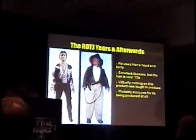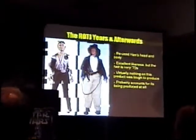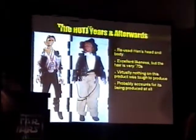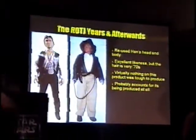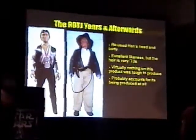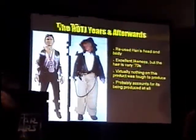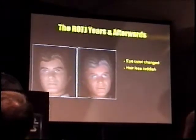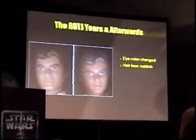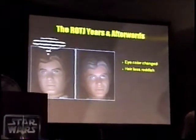Nothing on this doll, aside from the boots maybe, was hard to produce. The belt is sewn strips of leather, so that didn't have to be molded. The whip is a piece of twine or whatever, that didn't have to be molded. Everything else was sewn together clothes. Even the hat, which you'd usually see would be like a plastic hat or something, it's like a piece of felt. And, you know, it's odd because Han's head's kind of 70s looking, and he's got a 70s haircut. And they changed the eyes for some reason. I don't know what color Harrison Ford's eyes are, but they're blue on the Indy doll.